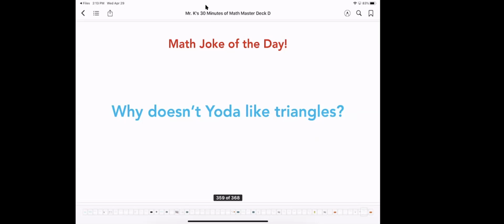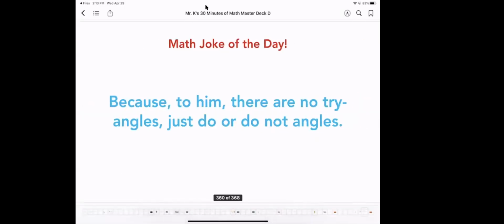Okay, welcome back. Why doesn't Yoda like triangles? Well, because to him, there are no triangles, just do or do not angles.